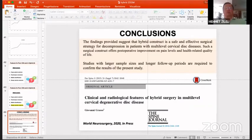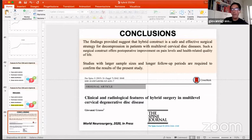And the question is, Dr. Mohammed is asking, what is the incidence of neck pain after disc replacement? In general, in the literature it is about 10–15%, but it depends, as I told you, on the technique used and all the details that you use when you put a disc. So what you have to consider is the right size and the right position of the prosthesis in order to respect also the so-called concept of center of rotation.